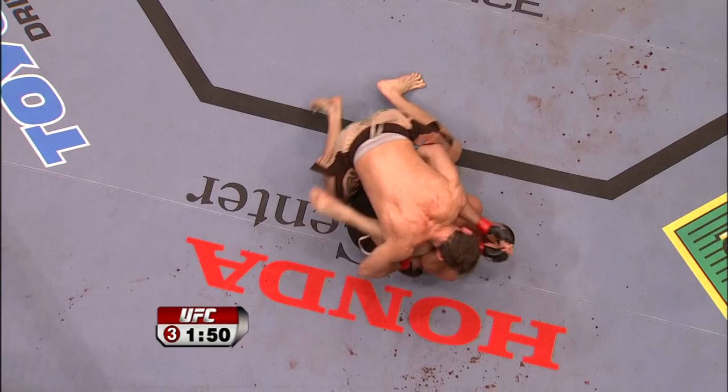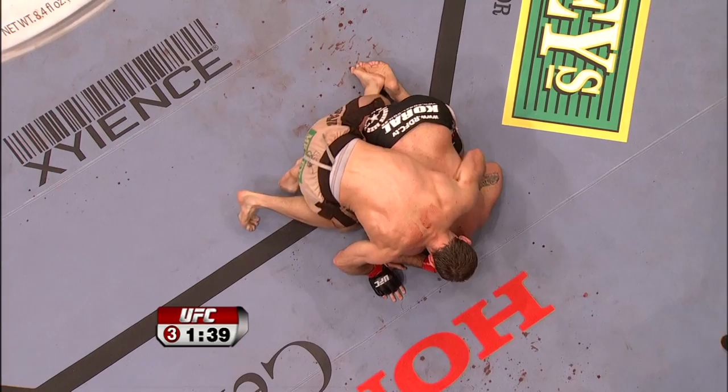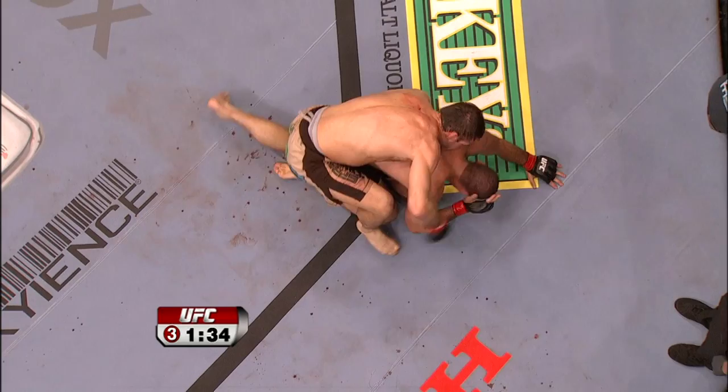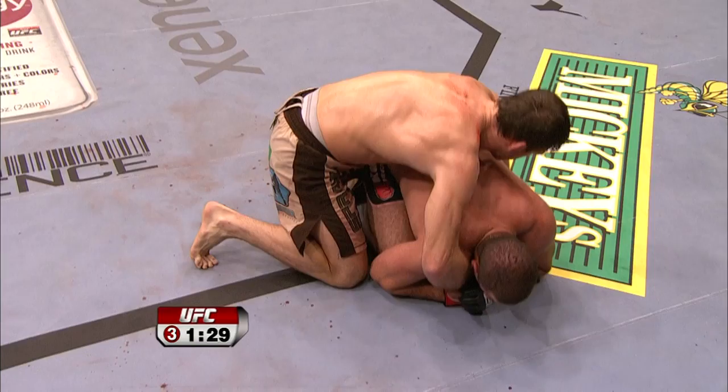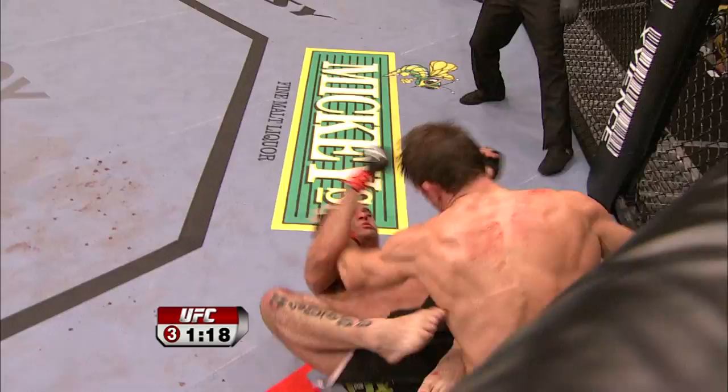I wonder if Shogun's got anything left, Joe. Well, Forrest is making him work. He gives up his back again. And Forrest punches him in the ear a few times. Uppercuts underneath. Griffin has established a pace that has gassed Shogun Rua. Knees to the body by Forrest. Shogun can do nothing but turn him up. He tries to roll over into his guard.